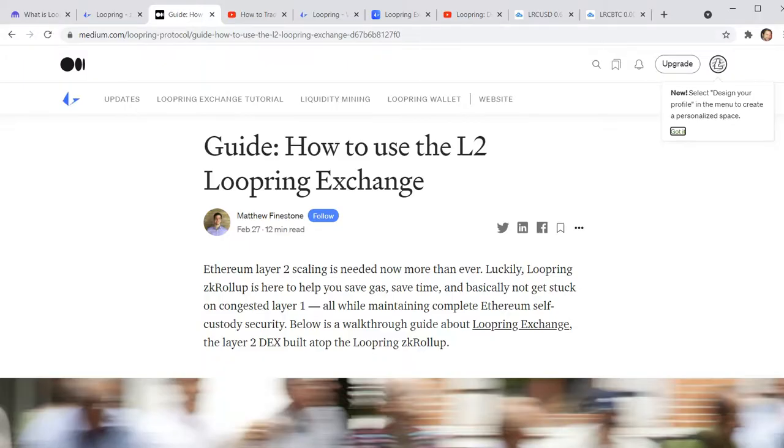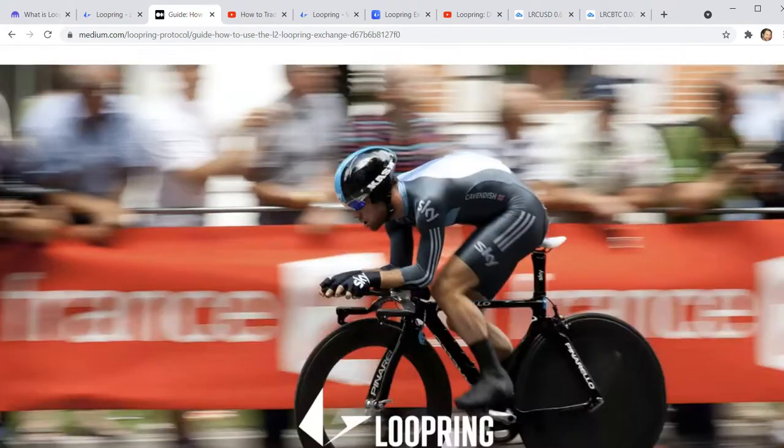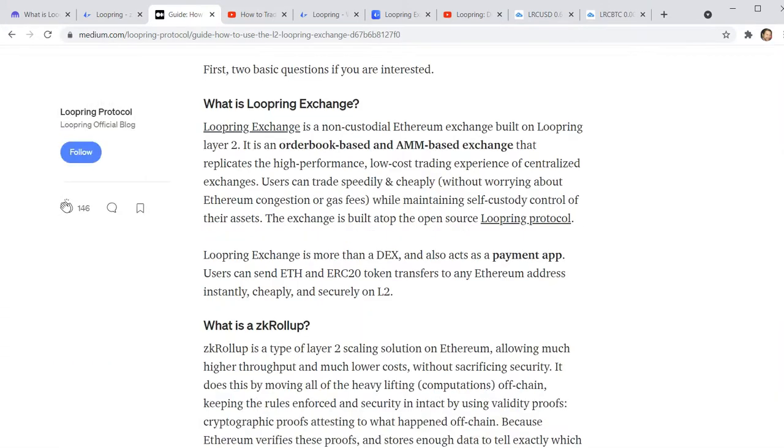So here's another good article that was written about the Loopring exchange. It talks about the layer 2 scaling solution that Loopring presents, saving the gas fees and the time, and it walks through the different aspects that Loopring affords to the DeFi space. It talks about an AMM. Again, this gets complicated quickly, but an AMM is an automated market maker. So that's what SushiSwap, that's what Uniswap, that's what a lot of these swap sites are.